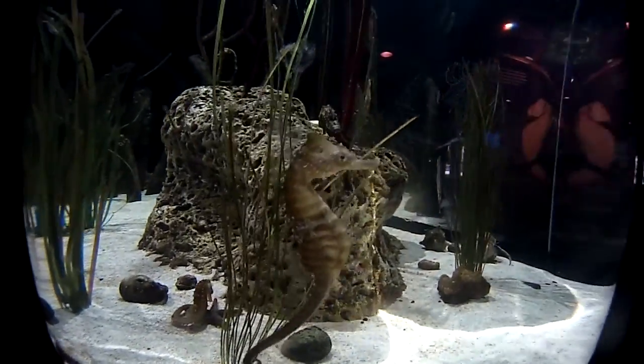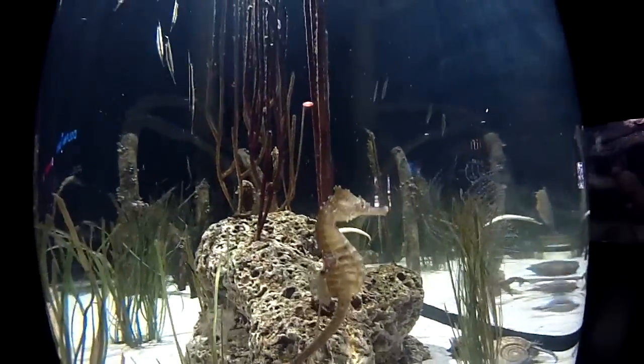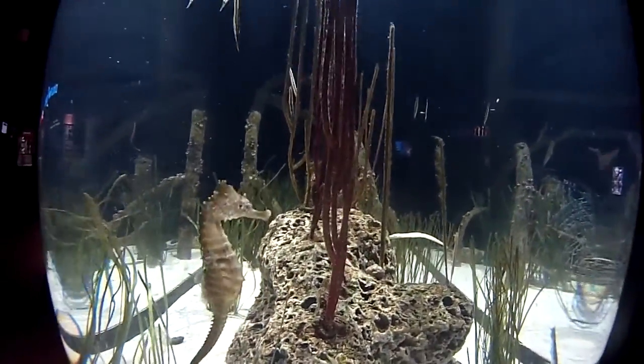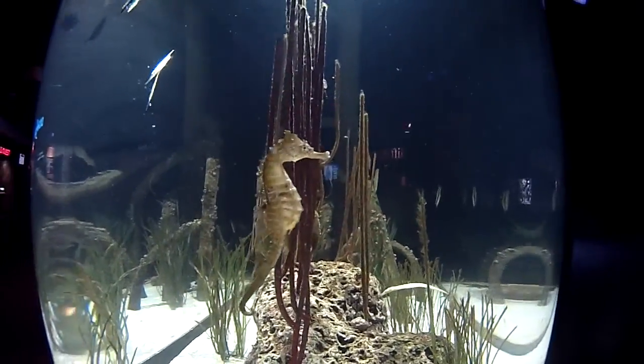I love the seahorses at this aquarium. They have recently redone the exhibit and they're in a great location. They're so sociable. They always put on a really great show and they're awesome to see.